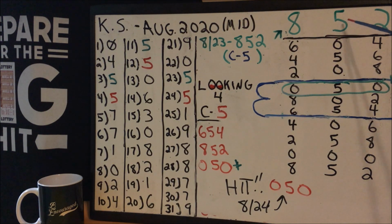For 5 plus 5 is 10, we use the 0. 10 plus 5 is 15, we use the 5 and we work our way down. Same thing with the 2. 2 plus 2 is 4. 4 plus 2 is 6. 6 plus 2 is 8, and we work our way down, till we get back to the original combination we started with.